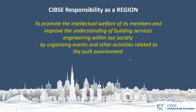For those who are not familiar with the region, our role here is to promote the intellectual welfare of our members and improve the understanding of building services engineering within our society by organizing events and other activities related to the built environment.